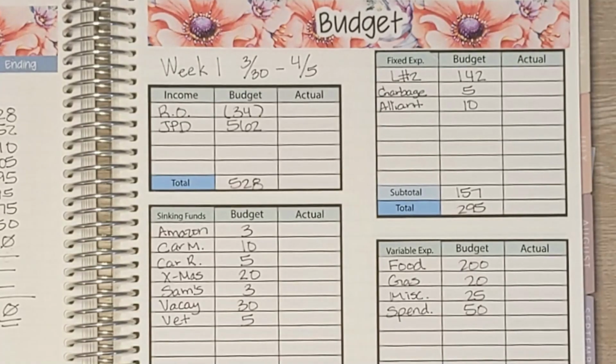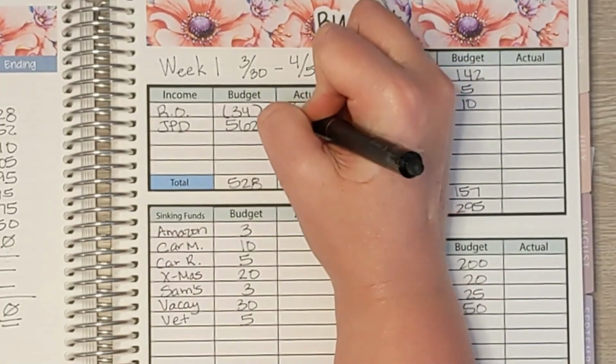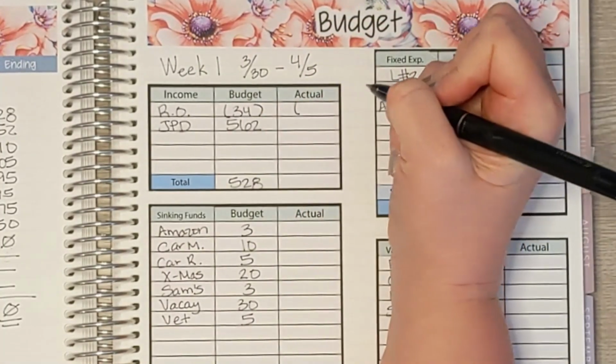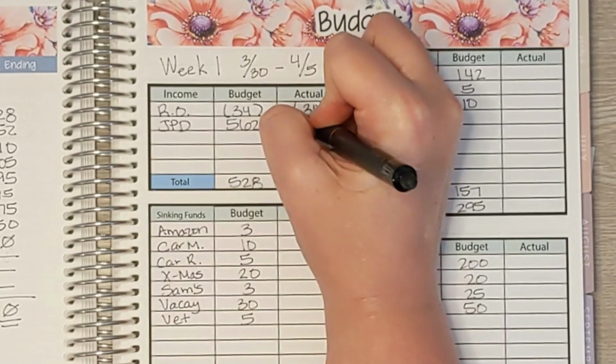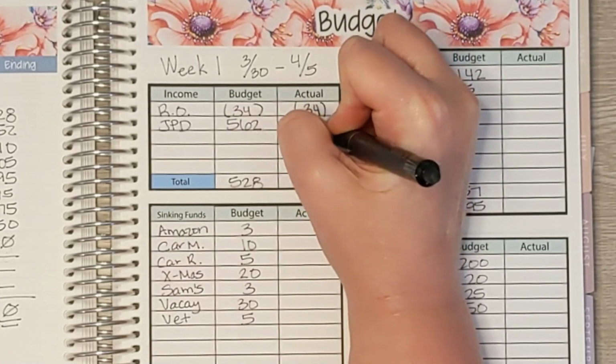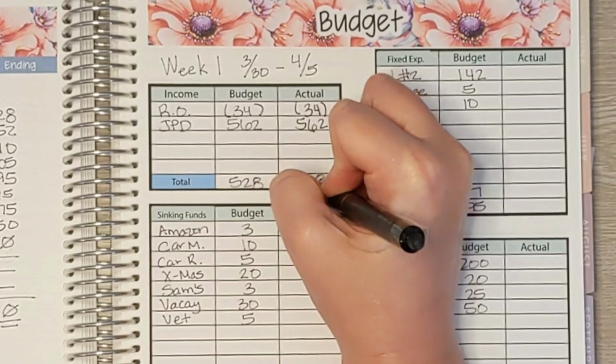Okay, moving on to week number 1. So we did have an actual negative rollover amount at the beginning of the week of $34. I was able to pay myself $562 from the business account, which left me with $528 to work with.